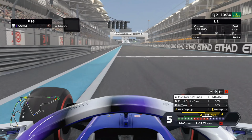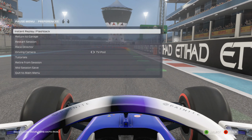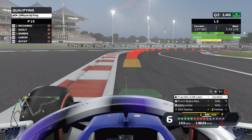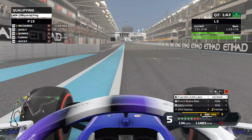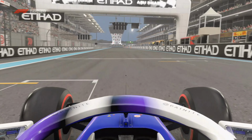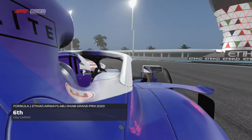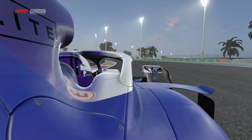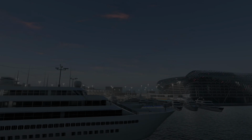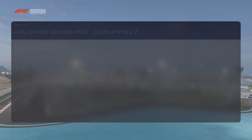We're going out with 10 minutes left to do our first run. It's a 33.1. I believe that's on a used set of soft tyres, though. I believe I'm going for the two stop, and we go for the full fresh set of softs as we finish Q2. I didn't see the lap time there, but it gets us into P6, so we're through into Q3 now. I'm not all that surprised, because it is Abu Dhabi. I'm pretty strong around here. It is one of my more favoured tracks.